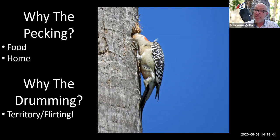And both males and females take part in this drumming. Also, both males and females take part in the excavation of the roosting and of the nesting structures, the nesting holes and cavities is the word I'm looking for.